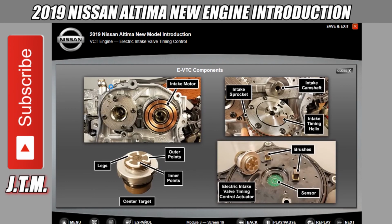The electric intake valve timing control actuator includes a sensor in the center of the assembly. The sensor includes 3 rings that monitor the position of the 3 outer points, 6 legs, and 6 inner points of the center target. The center target is pressed into the motor armature and rotates at the same speed as the motor. For this reason, if the center target is removed from the motor, it must be replaced. The intake sprocket includes a helix on the back side that fits into the camshaft alignment dowel. Intake motor force moves the helix on the intake sprocket to adjust intake cam position when advance or retard is required.